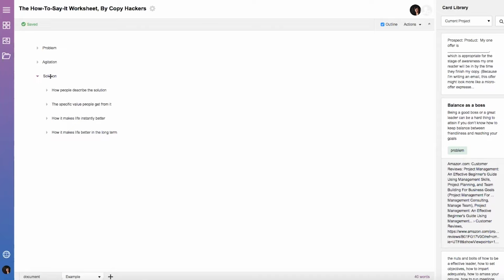Specific value. So again, we agitated the problem, and now we want to agitate the solution, right? And agitate sounds negative, of course, but agitating that solution is really just making them feel it. So that specific value that they get from it, how it makes their life instantly better, so benefits in the short term, and then, of course, the long-term benefits as well, so on and so forth.